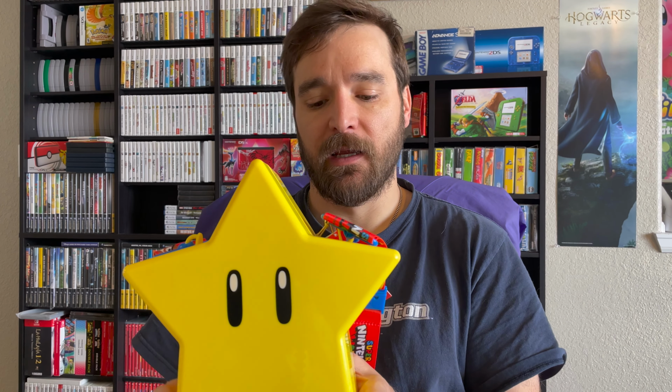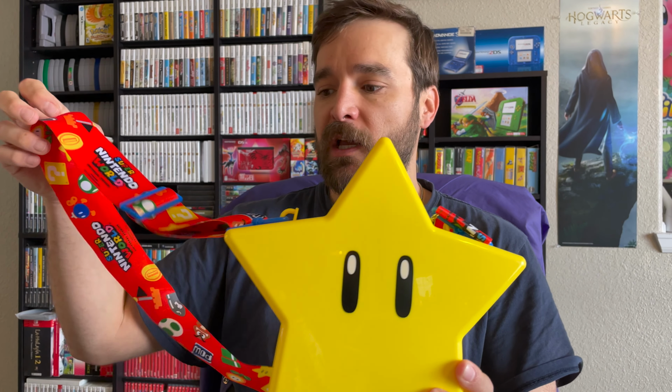Then we'll move into the popcorn buckets. These have quite a bit more detail to them, as they should, since they are $40. Now, that does get you free refills on popcorn throughout the day, and an individual scoop of popcorn does cost $10, so the price is actually a little bit more palatable when you consider those things. The Power-Up Star has a very similar lanyard to what we saw on the drink buckets.